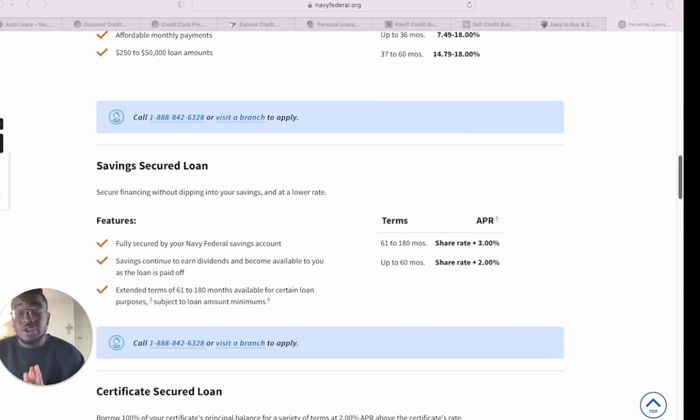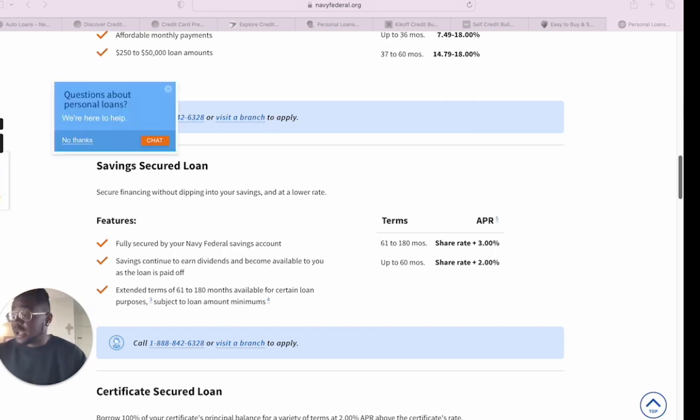All right, so to get the secured loan, there's no hard pull to your credit. There's no impact, but it's basically a loan that you're borrowing against your own money, right? Let's say you put up $250. You want to deposit $250 in your savings account, and you're going to call up Navy Federal and tell them that you want a savings secured loan. And what they will do is they will make you sign some documents, and after you sign those documents, they're gonna deposit $250 back in your bank account. After they deposit this $250 back in your bank account, you're gonna pay off 90% of that loan, right? Again, this is your money, but they're giving it back to you in the form of a loan.